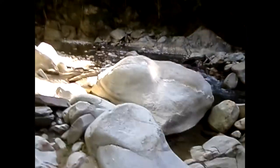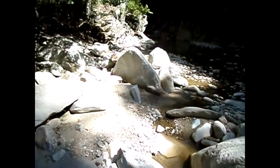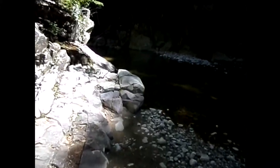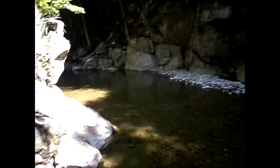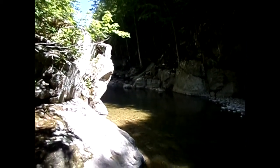All right, so I'm taking a little break because I've got to change into my water shoes up here. And I've got to walk through this deeper hole. I don't know how deep it's going to be now because the water's way down. Doesn't look like it's going to be too bad. Now, good.